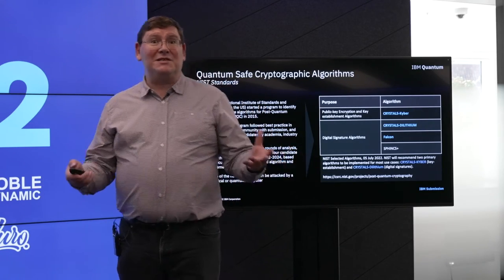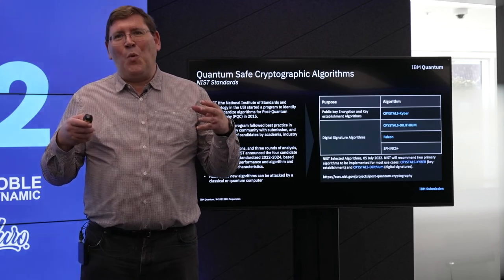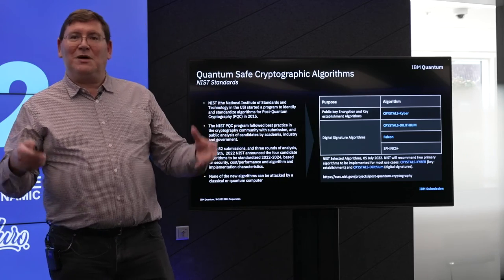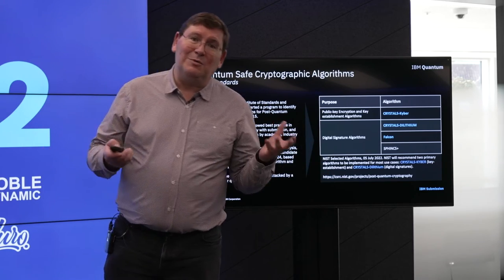Now, is there an answer? The answer is yes, there is. For those of you that are interested in this subject area, you may have seen that NIST in the US published the finalists of a competition that they've been running since 2015 to find cryptographic algorithms that will still be secure in the face of both conventional and quantum computing. And there are four finalists. I'm delighted that IBM submitted three of the finalists. While these move on the route to become standards, these are the recommended approaches to become quantum safe. These algorithms will not be crackable. They're designed in a way that they're not crackable by a quantum computer.